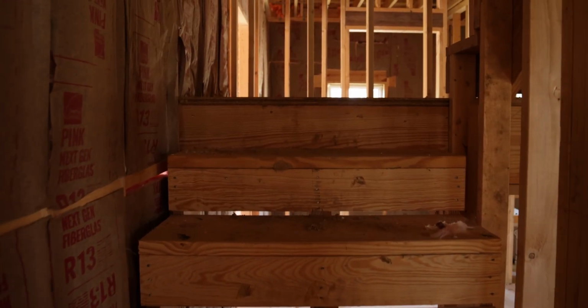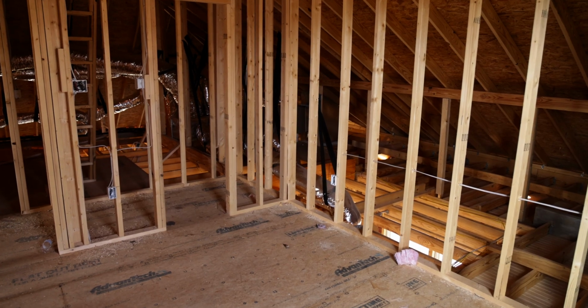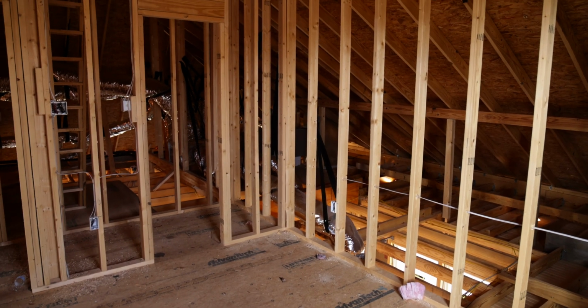Upstairs, you have a nice little study nook. When you come up to the top of the stairs, it gives you a little extra room if you need to set up a computer or a work at home office.